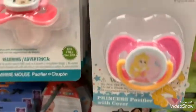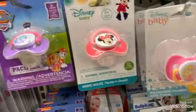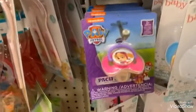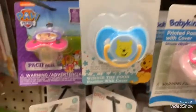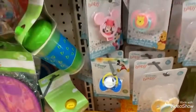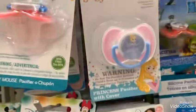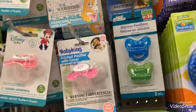How adorable the Disney princesses. Pacifier, look at the Minnie Mouse. Look at the Paw Patrol one. Oh, how cute, how cute, how cute. Look at this Paw Patrol. Winnie the Pooh. Look at this Minnie Mouse, Mickey Mouse. How adorable is that? Wild and Free. This is absolutely adorable, guys.